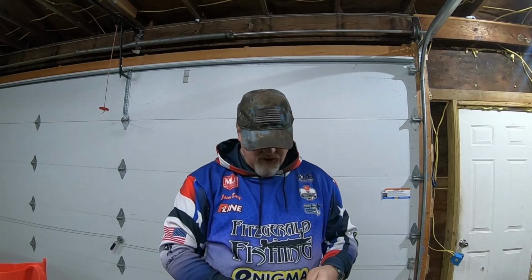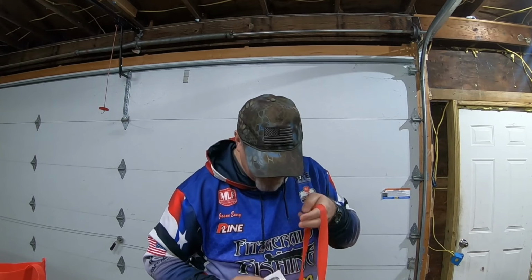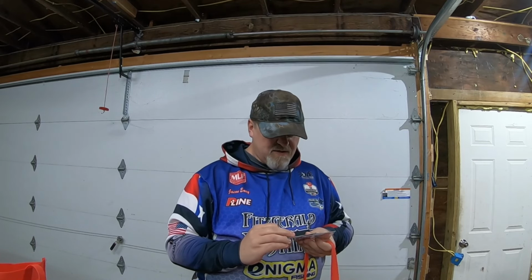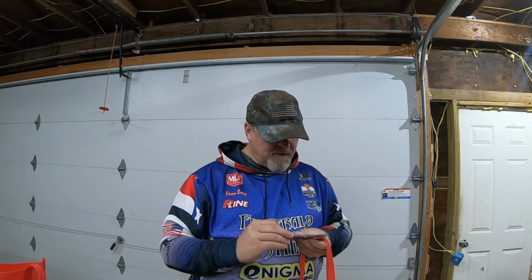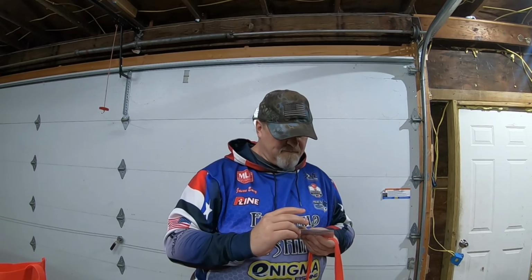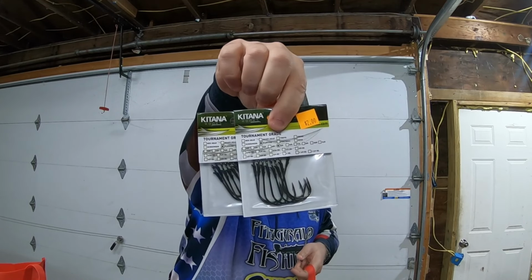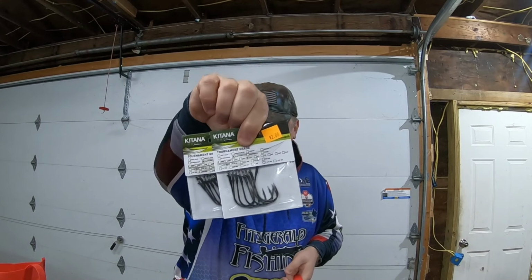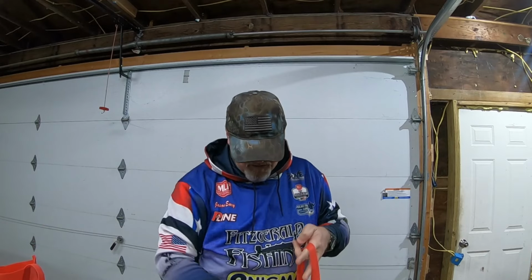So there was a couple of those I went through, and then I swung by and I found some amazing hooks actually. I'm kind of interested to see how these are. These are flipping hooks. These are 5/0 Katana flipping hooks. So I got 2 of those, 2 packages of those. Those are $2 a piece.